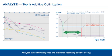So how does this work? The Topnir pattern recognition technology uses the nearest neighbors in the database to predict the properties of the new sample. This all occurs in less than 1 minute. And because of the densification of the database, samples outside the initial model construct can be accurately predicted.